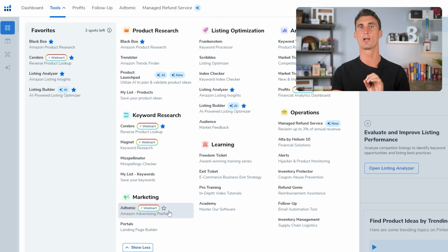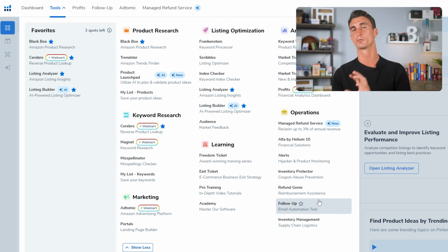There are also tools that'll help you to market your product like Adtomic and Amazon Attribution, as well as tools that will help you to optimize your listing. There's also analytics tools, things like a keyword tracker and operation tools, and things that'll help you to avoid hijackers, as well as Refund Genie plus the follow-up tool. And the follow-up tool is really powerful because when someone buys your product on Amazon, you want to get a review. And what the follow-up tool does is it will follow up with your customers and ask for a review.